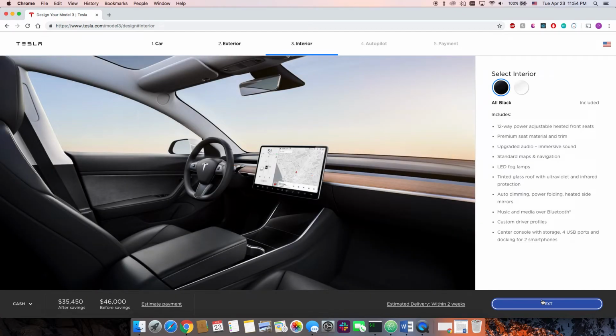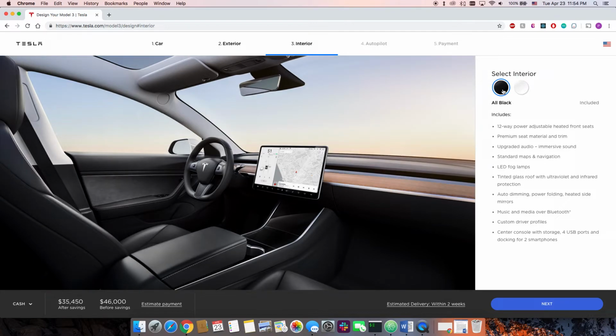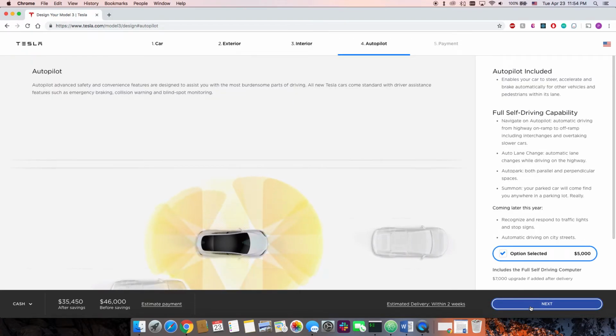Another thing, interior. I don't want to talk too much about this because this is kind of your preference. White kind of looks like stormtroopers, and I think that it'll get dirty faster, especially if you keep the car for like 10 years, whereas black probably wouldn't. Tesla does say that it shouldn't matter, but I think it'll still make a slight difference, so I would just pick the black one. Also, it's $1,000 cheaper.